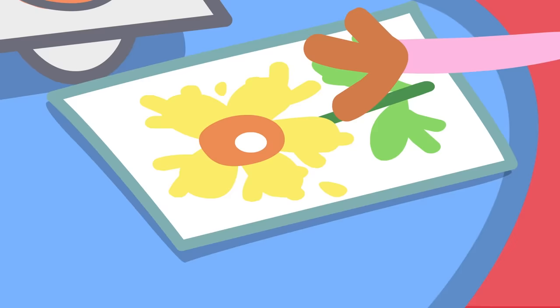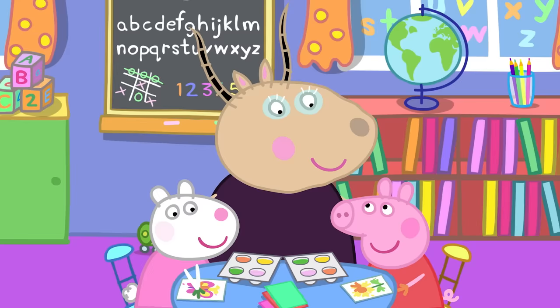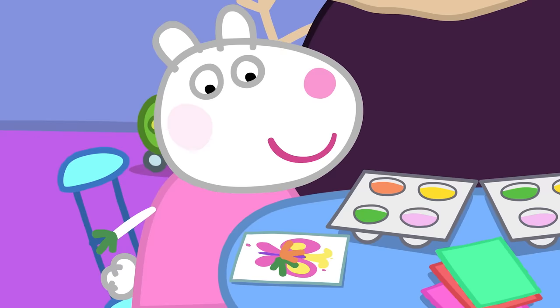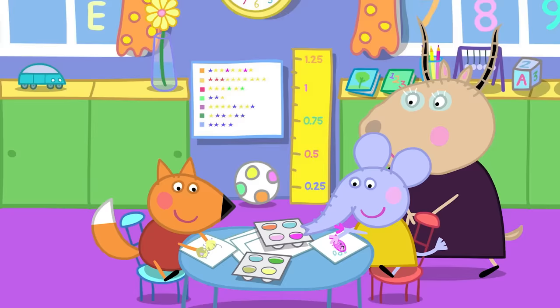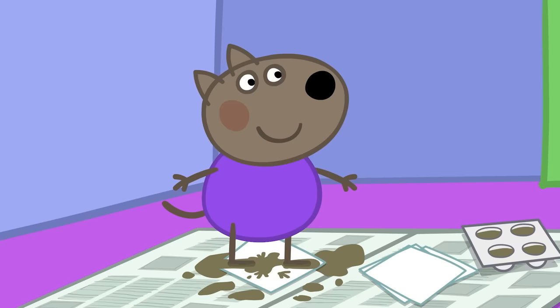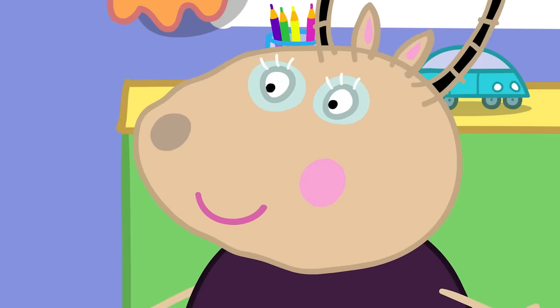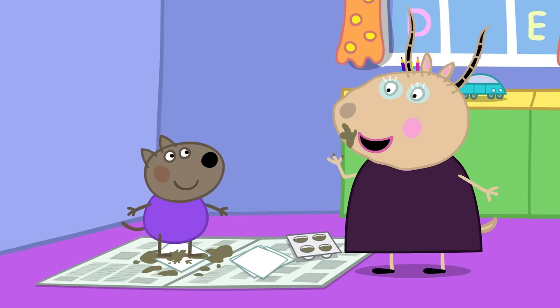Hooray! Peppa and her playgroup are enjoying making their finger paintings. A lovely flower, Peppa. Thank you, Madam Gazelle. What a wonderful butterfly, Susie. Thank you, Madam Gazelle. And Danny, that's a marvellous puddle. Thank you, Madam Gazelle. Danny is jumping in his painting just like a real muddy puddle. Ah, brilliant idea, Danny. We'll do face painting next.